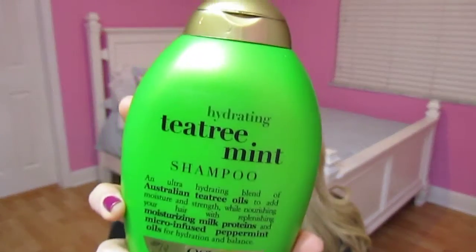And I also have been liking this Organix Hydrating Tea Tree Shampoo. I like this brand. I just really hadn't tried that many of the shampoos. I have tried more of the like the serums for the hair, but not really the shampoos, and I've tried some conditioners. So I really wanted to try this one. Again, it has mint. This one does smell very minty, and I wanted to try it. I was a little hesitant.